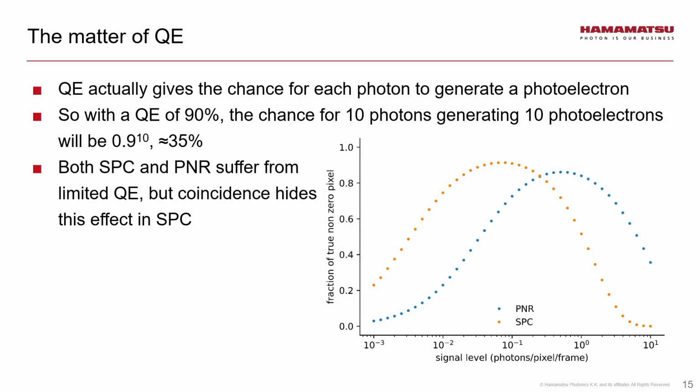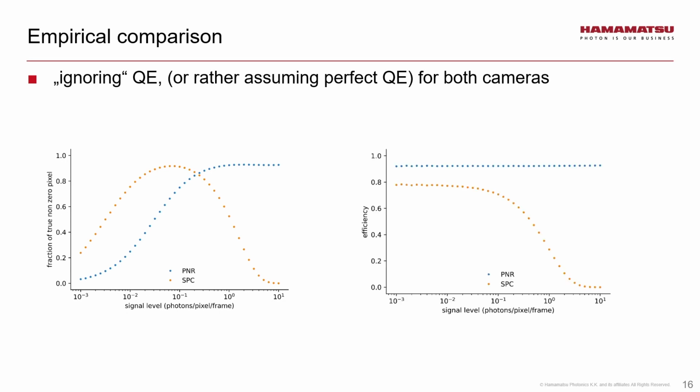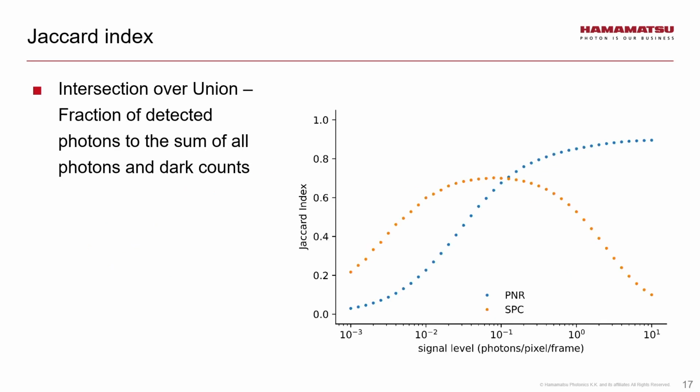Now, single photon counting also suffers from this issue, but it's masked by coincidence. Since we are working in simulations, I can simply ignore quantum efficiency or assume perfect quantum efficiency, and here we see the expected behavior that photon number resolution goes up towards infinity, and the efficiency also is higher since we don't have the strict threshold losses as in single photon counting operations. If we're looking at the Jaccard index, we don't need to ignore quantum efficiency because the Jaccard index accounts for each photon individually.